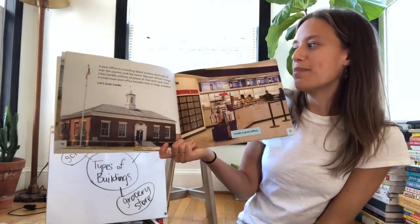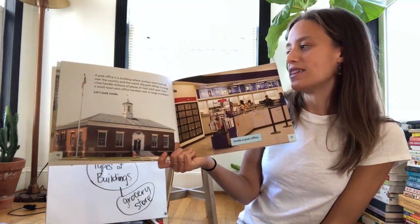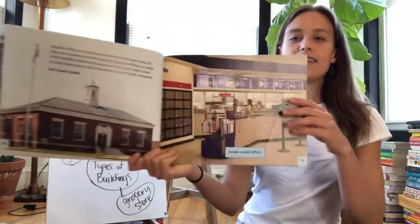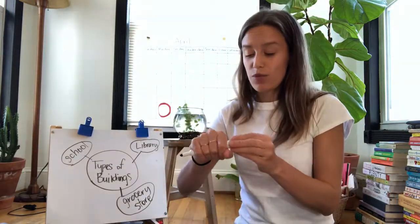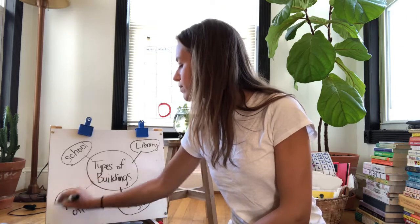A post office is a building where workers send mail all over the country and all over the world. Big post offices in large cities handle millions of pieces of mail each year. Even a small town post office handles mail in large numbers. Let's look inside. All right, let's add post offices to our list. They're a type of building where you can go to send mail. Post office. All right, I wonder what type of building will come next.